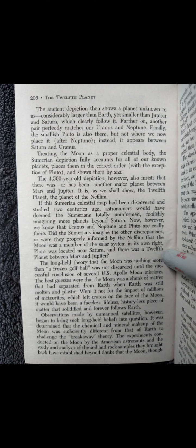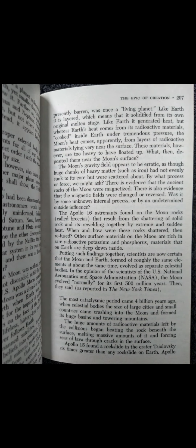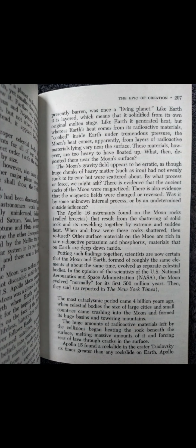Observations made by unmanned satellites, however, began to bring such long held beliefs into question. It was determined that the chemical and mineral makeup of the moon was sufficiently different from that of Earth to challenge the breakaway theory. The experiments conducted on the moon by the American astronauts and the study and analysis of the soil and rock samples they brought back have established beyond doubt that the moon, though presently barren, was once a living planet.